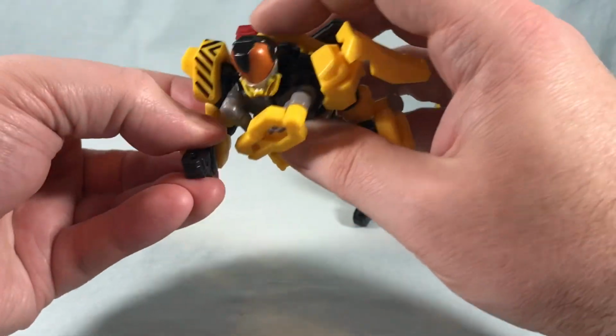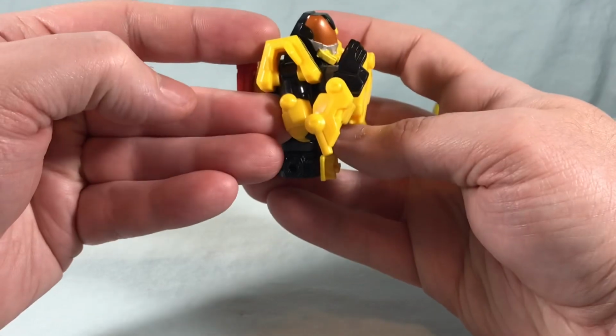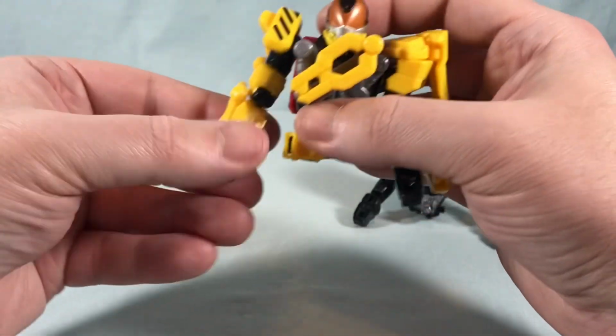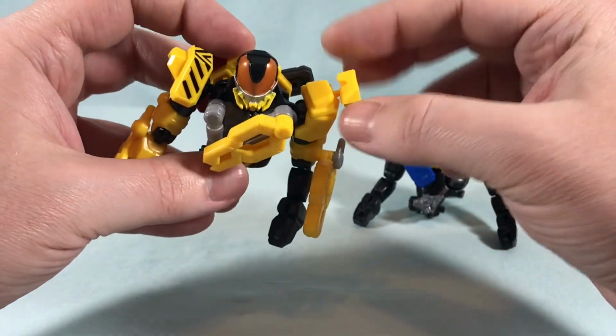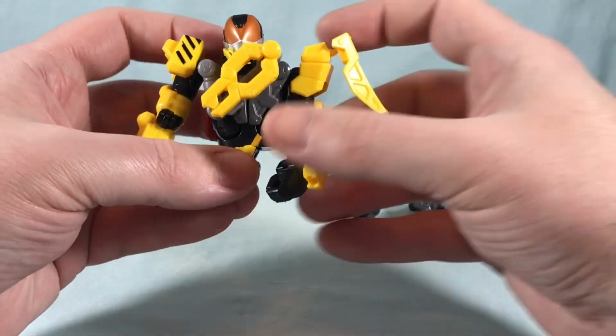You got the bicep swivel. You got the double jointed elbows there. Actually, no, that's a single joint. It just has a really good range of motion. Then you got the ball joints down here for the wrists and ankles. This can kind of move around a little bit. That's mostly for when it becomes pants, but you can still move that around a little bit if you like.